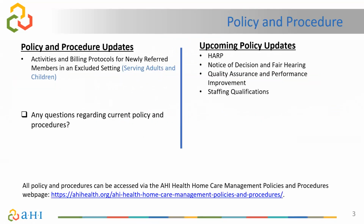So policy and procedure wise, we had one policy and procedure just come out in the last week, actually, since our last time we got together a month ago. And that's the activities and billing protocols for newly referred members in an excluded setting. And this policy and procedure pertains to both adults and children. I'm going to have Jessica go over that policy in one moment here.